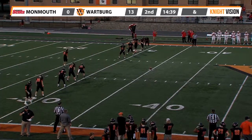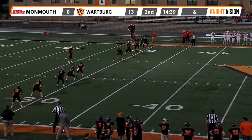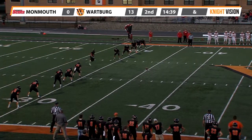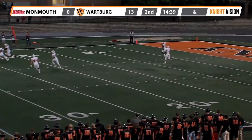Wartburg has got to be really happy, and it's all really come down to dropping the ball, like you mentioned. That's really where it all goes wrong. All went wrong for Monmouth so far here tonight. Got to wonder, Brayton Brandt, his third kickoff of the game. Well, he's got to be getting a little bit tired here in the first half.